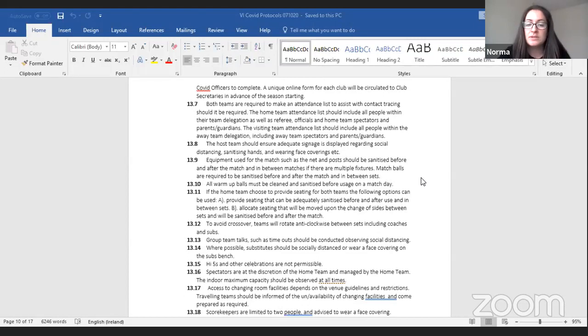Group team talks, such as timeouts, should be conducted observing the social distancing guidance. Where possible, substitutes should be socially distanced or wear face coverings on the subs bench. High fives and other celebrations are not permissible. Spectators are at the discretion of the home team and managed by the home team. The indoor maximum capacity should be observed at all times.